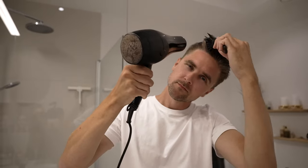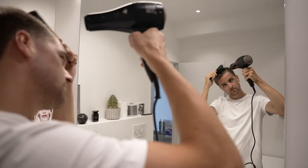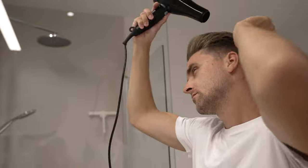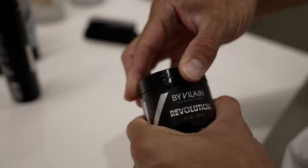You will simply twist the brush a little bit, then you'll shape the hair in the direction you want and build a lot of volume. And remember guys, this is the only way to have a hairstyle that lasts all day long.